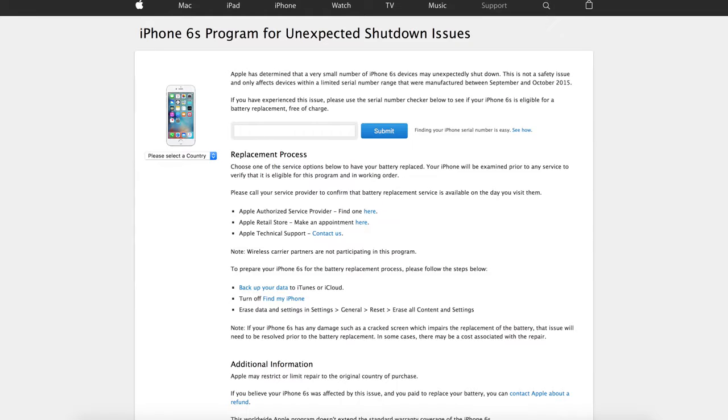Apple says it's not a safety issue, but if you guys do have a 6S that exhibits any of those behaviors, I'll leave a link down below to where you guys can check if your iPhone is eligible for this replacement. Now, my friend has the same issue on his 6S, but his serial isn't listed there. I think it's still worth the visit to Apple if you guys are having that issue, just to talk to them about it. Apple can be very reasonable about these things, so it's worth a shot going to Apple, even if your iPhone is not listed under the eligible phones.